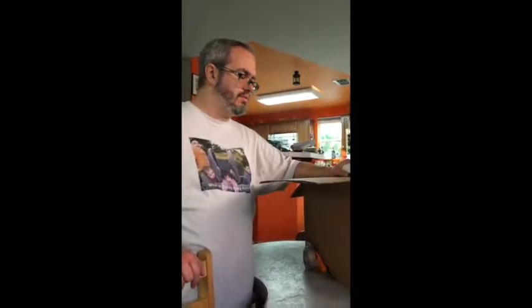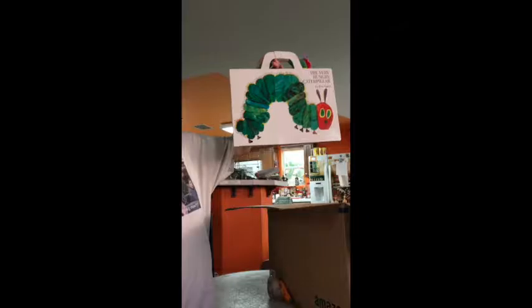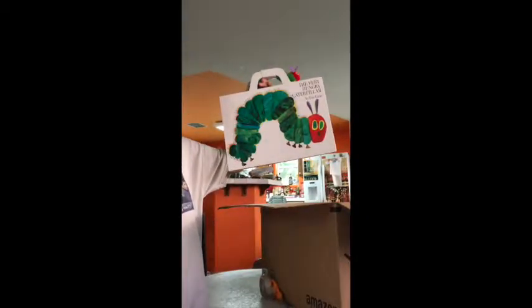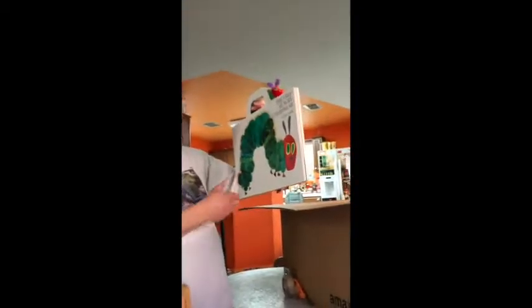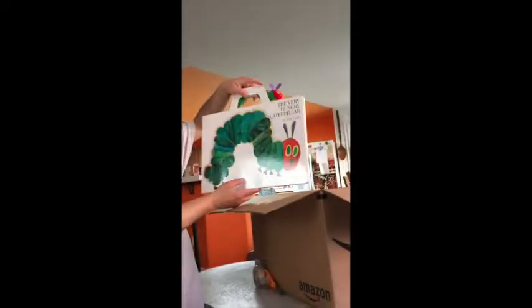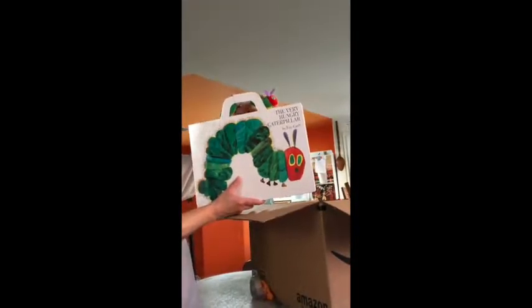All right. So we are wrapping Diego's presents, and we just thought we'd show you what they are before we wrap them. So go ahead. We first of all got him this very hungry caterpillar giant board book. I don't know if you guys can tell, but John's holding it up. It's a pretty big book. And then it's got the little hungry caterpillar up at the top.